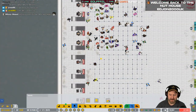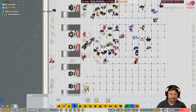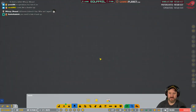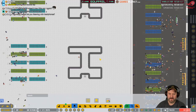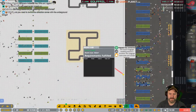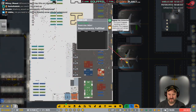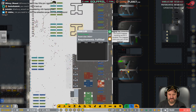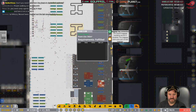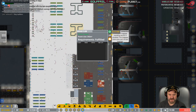Right, can we actually see bags doing stuff now? You need to link it back up. Was it linked to stands? The airport baggage handling service disabled. Can't accept baggage.